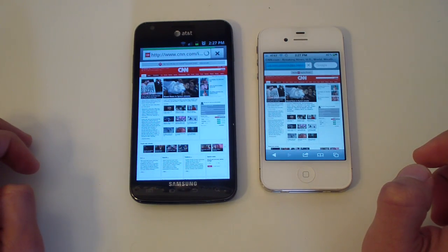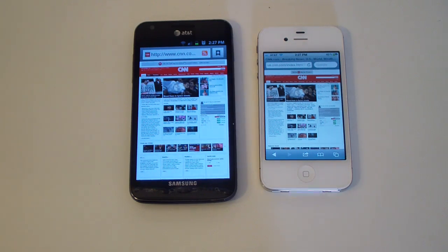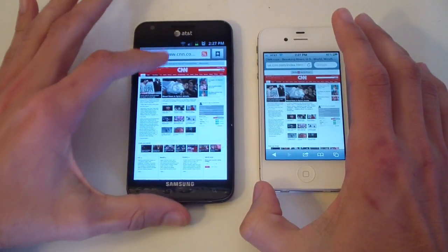Alright. So Skyrocket is finished and the iPhone 4S. So the phones are about the same speed when they're on the same kind of network speed. But on the Skyrocket it is a lot faster when it's on LTE.